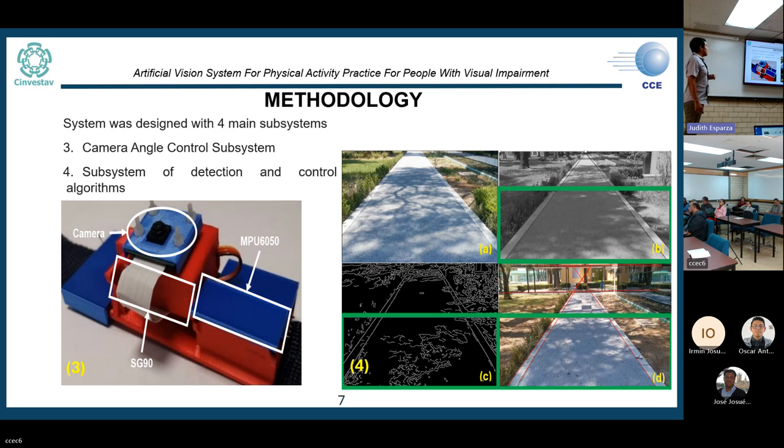And the fourth subsystem is the detection and control algorithm subsystem. This subsystem processes all images. We take an image, and after that we change the color space to grayscale. And we define a region of interest, the green box. After that, we apply a Canny edge detector to detect the edge of the athletic track. And then we apply the probabilistic Hough transform. The probabilistic Hough transform is an algorithm that provides as output the start point and the end point of a line, and we can plot this line. As you can see, we have the lines of the edge of the athletic track.